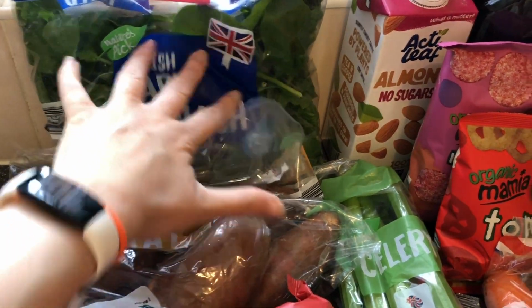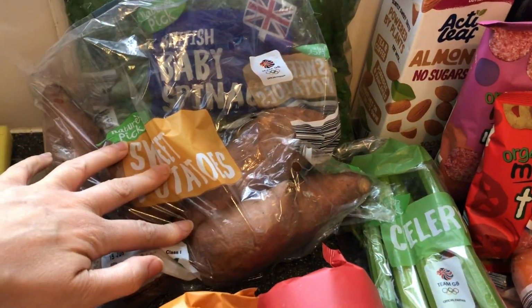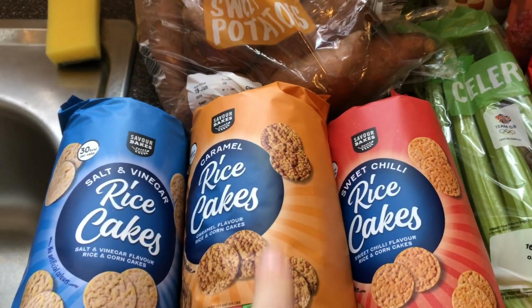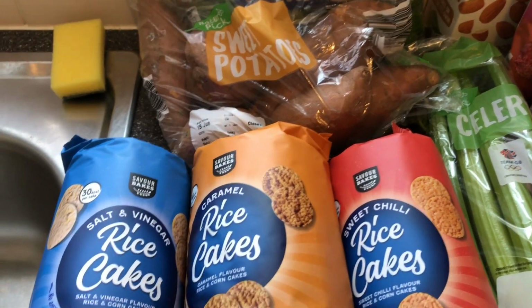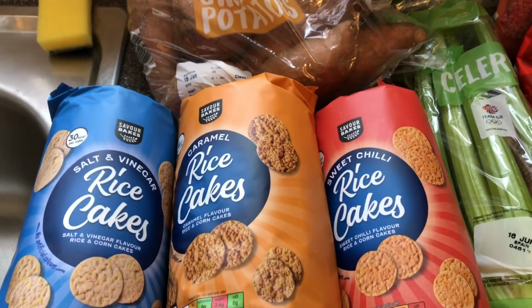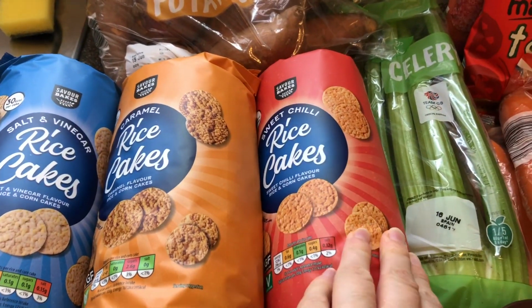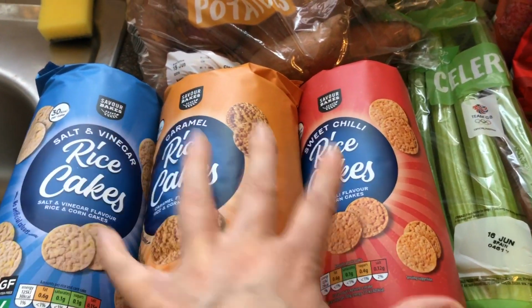So we've got my baby spinach, we've got my sweet potatoes because I only got one left, which I'm having for lunch today. And then I got my rice cakes. They had the caramel ones in. Do you remember last week? If you watched last week, I was saying that they don't have the caramel ones in very often. And this week they had some. There wasn't many, so I only picked up one. But I've got my salt and vinegar, my caramel, and my sweet chilli. This has to be one of my favourites. I love those rice cakes.